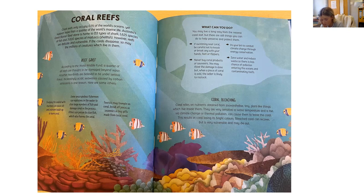You may live a long way from the nearest coral reef, but there are still things you can do to help preserve and protect them. If swimming near coral, be careful not to knock or break it. Never buy coral products. Do your bit to combat climate change through energy conservation. Save water and reduce waste so there is less chance of pollution entering the oceans.